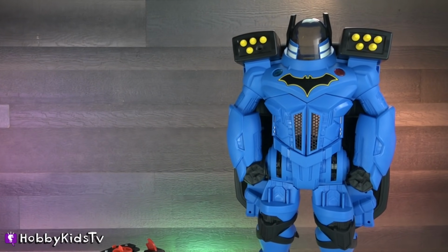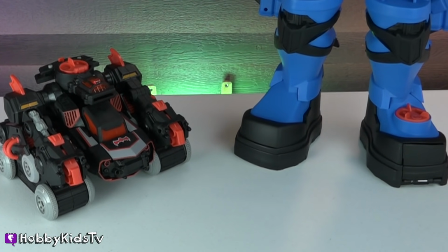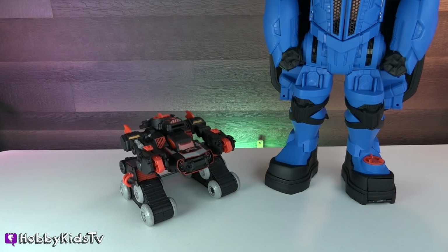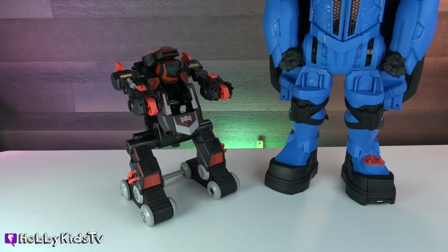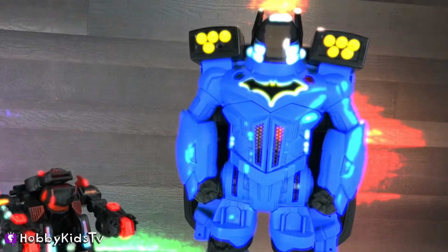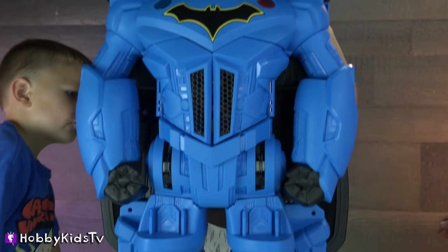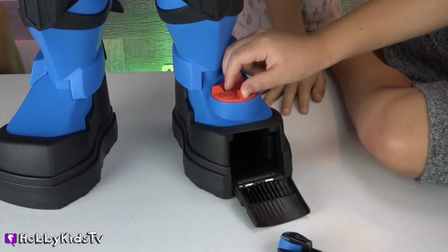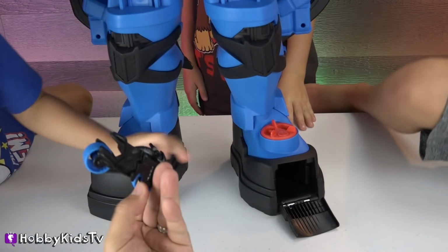And the last BatBot that we had was this guy. Let's see how tall he is in comparison to the other one. Whoa. How tall is he gonna get? Wow, he's about half the size. So this is truly BatBot Extreme! And when Batman's all done being in the robot and he feels like cruising the streets without knocking buildings down, he's got this. Ooh, a bicycle! It's a motorcycle. Check it out.